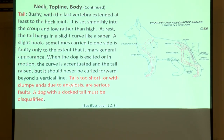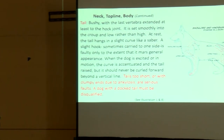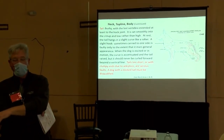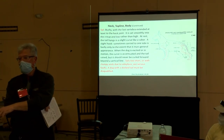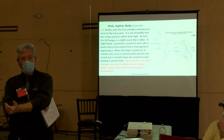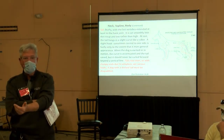I'm seeing a fairly significant percentage of our dogs that have weak or dead tails. Now, I don't know what's causing it, but it can't be good. First of all, it's visually offensive to me, and I see them right away. And secondly, like I said, it's an extension of the spine, so it can't be good.